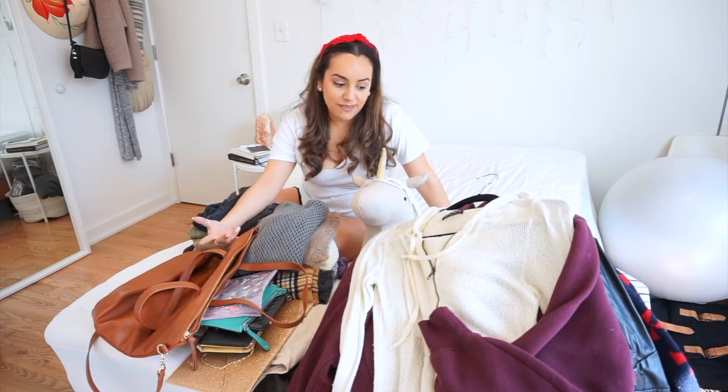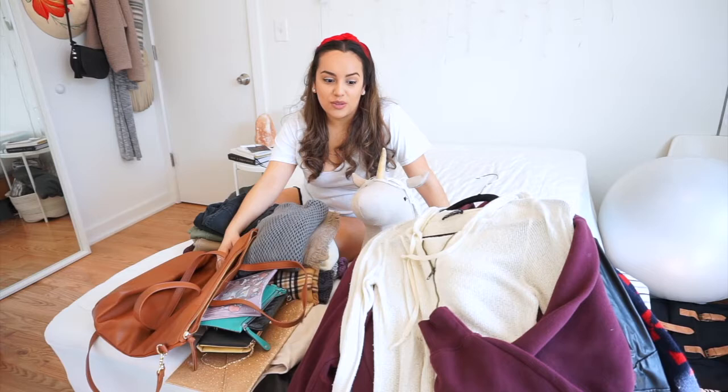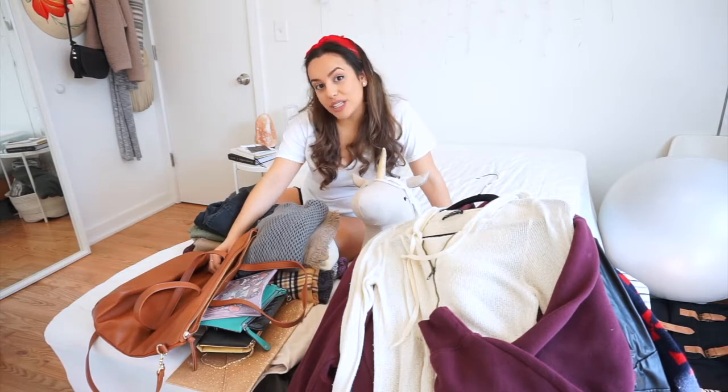Like some of these shoes I've only worn once. Some of these outfits I've only worn once, or I haven't worn at all. So yeah, I'm gonna get through sorting that and then continue on the spring cleaning train.